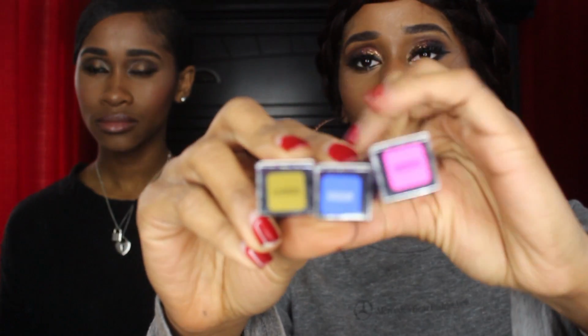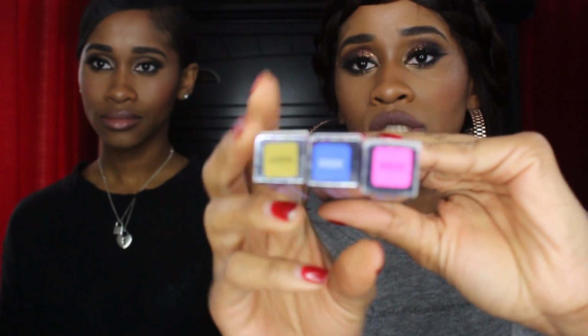And then the next eyeliners that I have are all by Urban Decay, and they are crazy colors because y'all know Urban Decay can get crazy sometimes. These are the 24/7 waterproof liquid eyeliners, and I wanted to try to have a little more fun with eyeliner, so these are in El Dorado, Radium, and Woodstock. So it's fuchsia pink, royal blue, and gold.